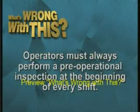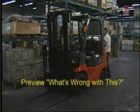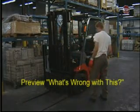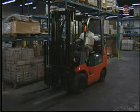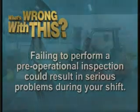Operators should always perform a pre-operational inspection at the beginning of every shift. You should walk around the truck, inspect the fuel source, check the tires, the mast, the fluid levels, and test the controls of the lift truck to ensure that they're all working properly. This is very important. Failing to perform a pre-operational inspection could result in serious problems during your shift.